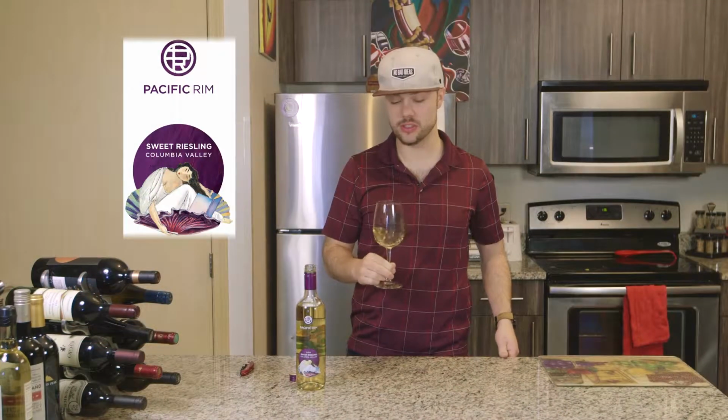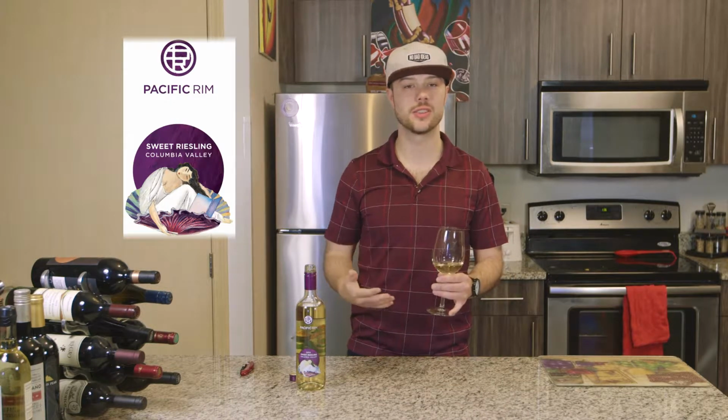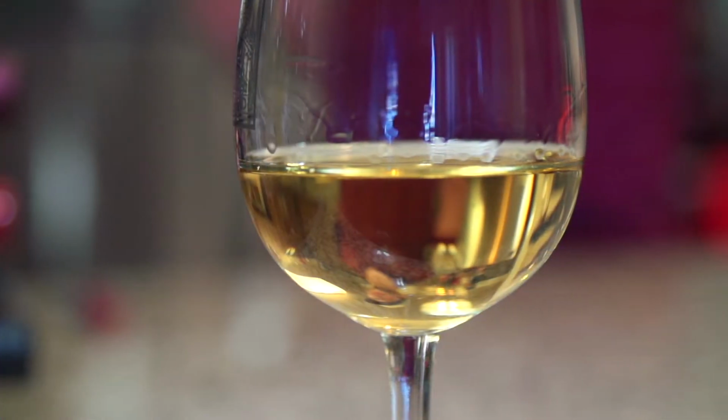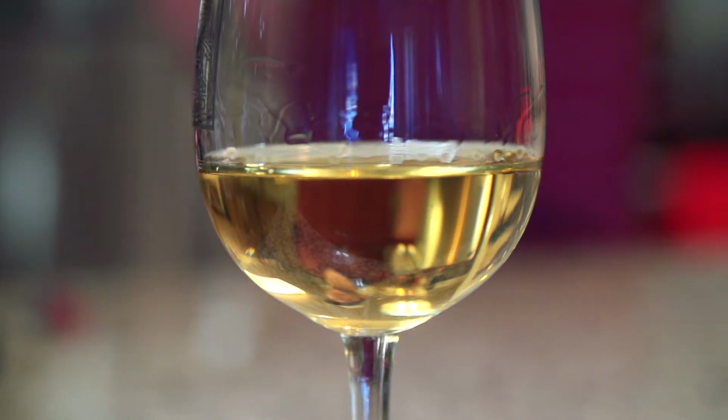My initial taste of this is that it's got a nice, pleasant sweetness to it. Like I said before, more like a medium sweet. It's not overly thick and syrupy, but it does start to head towards that direction. It has a nice pear. It's got a little bit of lemon, but really soft lemon, kind of like a custard lemon.